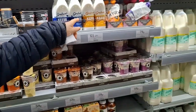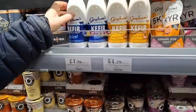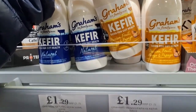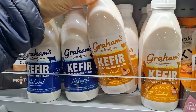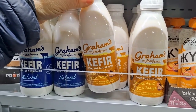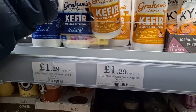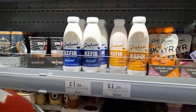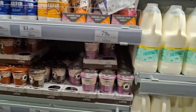Oh! Dairies. And we've got some Graham's Dairies here. This is bovine free. Kefir, good for gut health. Passion fruit, mango and papaya. Do you fancy some? Yeah, we'll give it a go. I think that would be nice. It's really good for gut health. And we're running low on raw stuff at the moment.